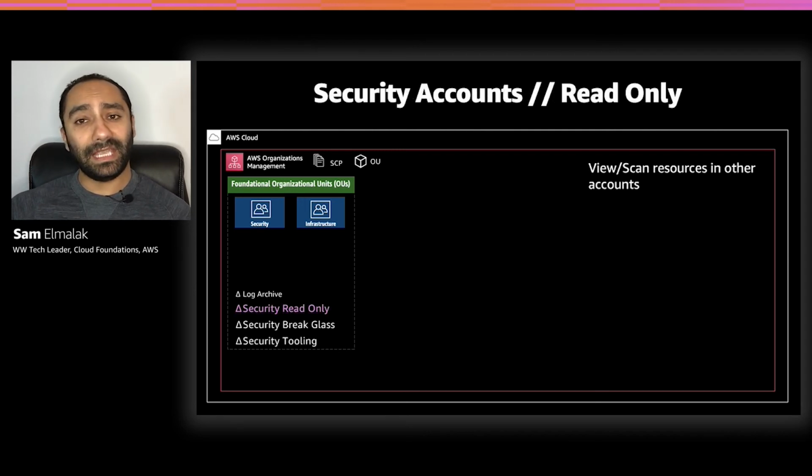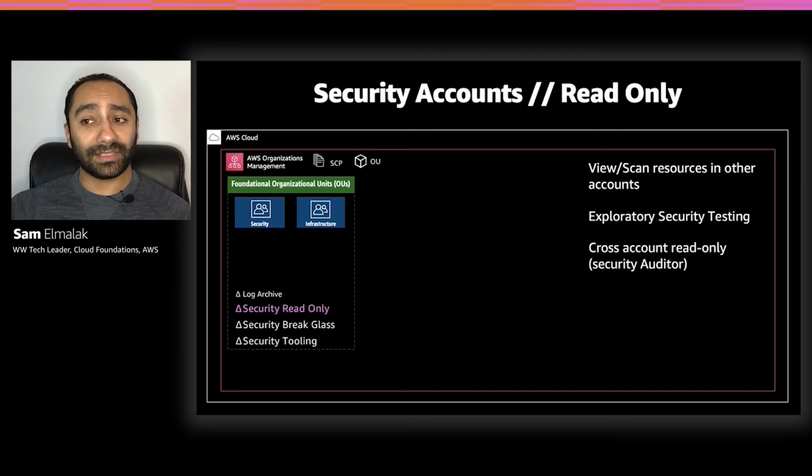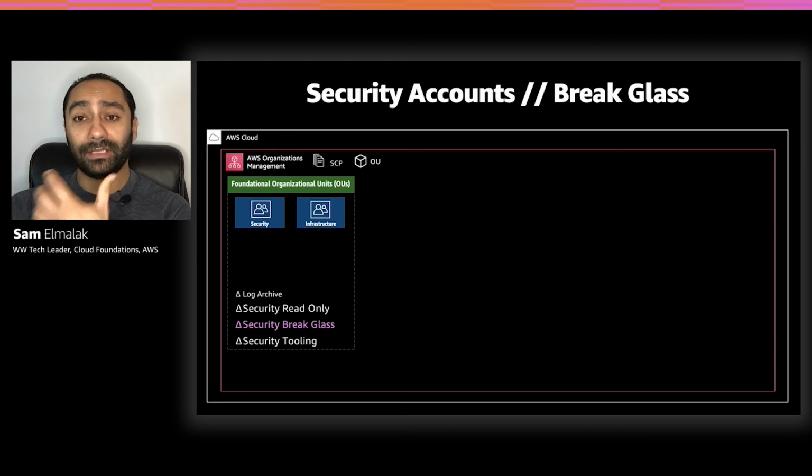The read-only is the day-to-day account. Review and view and scan resources in other accounts, exploratory security testing, cross-account read-only, so be able to access and view what's going on in a read-only manner, and that is key here. It's not there to break things, it is not there to try and change things. It's to view and explore things on a human basis. More than likely you have tooling that's doing that, and we'll talk about that in a second, but this is the read-only access.